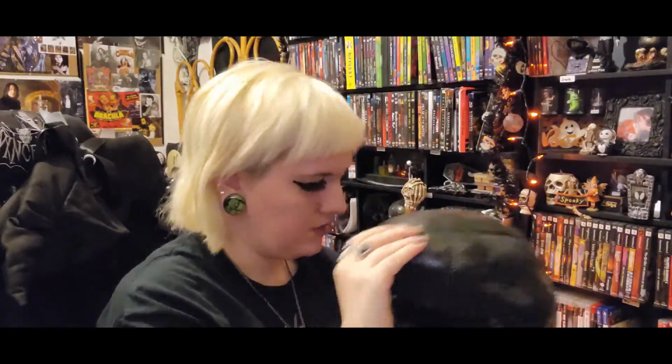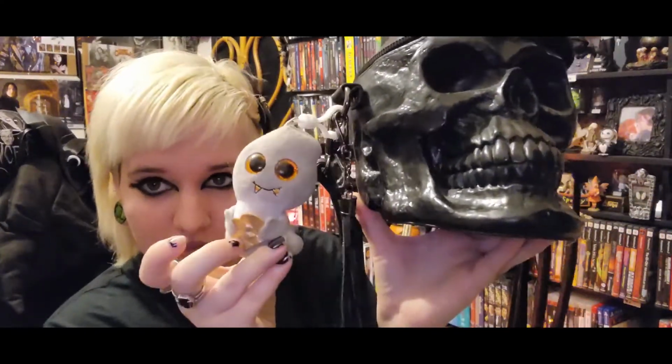I don't know if I have anything in here, do I? No. I can't remember who this is by. I want to say it's probably by Killstar, I believe. But I love it because it's a coffin and it looks really cool. And that's the inside. And it just has a little ghosty keychain.